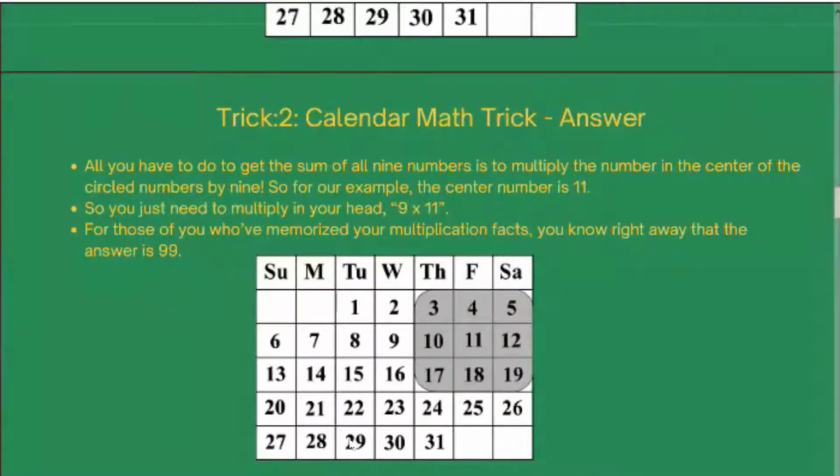So let's quickly do another problem, okay? I'm going to select this grid. Chop, chop, everyone look at the screen. I'm doing 15, 16, 17, 22, 23, 24, 29, 30, 31. This is my 3x3 grid, kids. This one right here. Now come on, tell me, what is the answer? The answer is 207. That's correct.